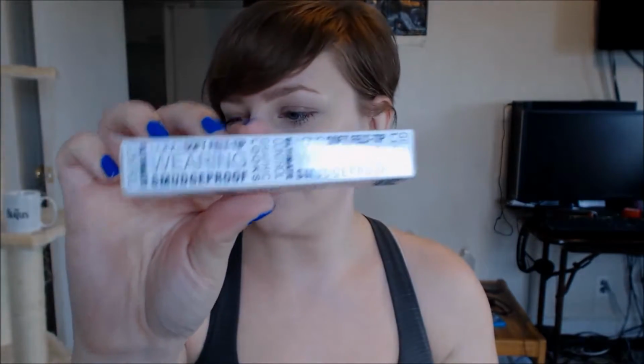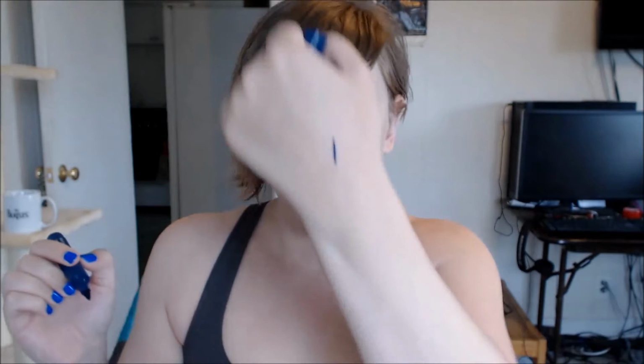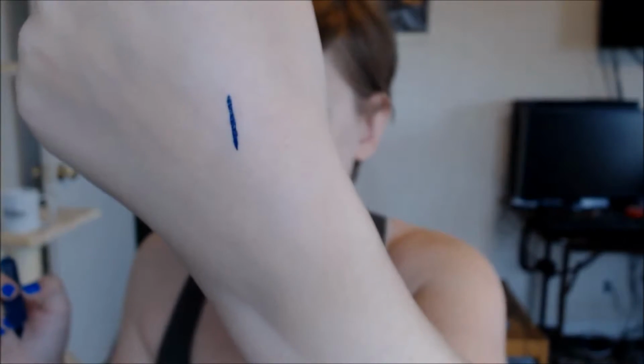And it's got a bunch of writing. It's a cute little package. Got a bunch of writing on the side of things that it's supposed to do. Ultimate Control, Smudge Proof, Soft Felt Tip, Long Wearing, things of that nature. So let's swatch this out and see what's up. Ooh, okay, so let's see. Ooh, that's really pigmented.